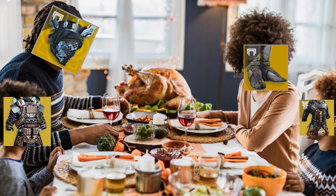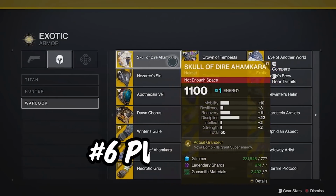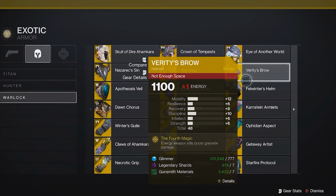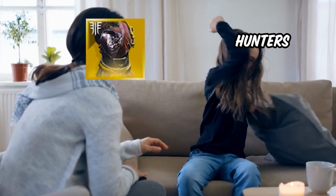And if you think Ophidians give you a lot of options for PvP, just think how many PvE options we already have on Warlock. Every day is basically Thanksgiving as a Warlock main because of the next item on our list. That would be how every Warlock main out there is just thanking Bungie for giving them so many powerful PvE options. Ask any Hunter, they would kill for just one more powerful endgame PvE build.